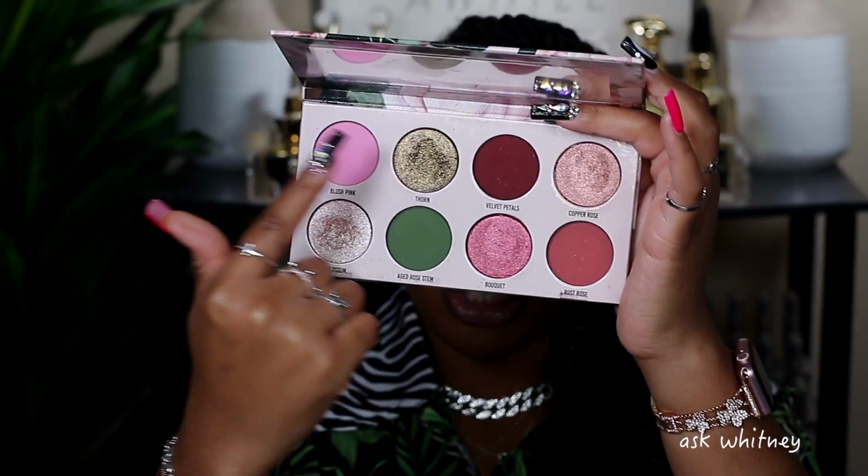But yes, you guys, I love this palette. Let me show you guys this again. Look at how pretty this palette is. I just stuck with these four shades over here. I literally get so much joy every time I pull this palette out to use.